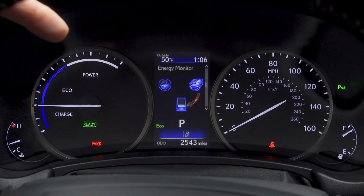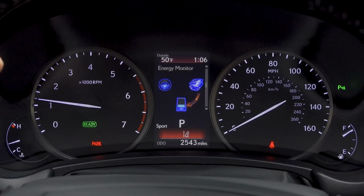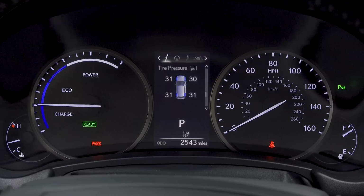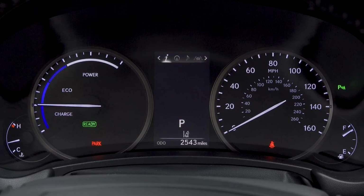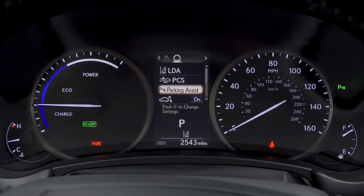The instrument cluster features 2 large dials. Over here on the left, we have a power, eco, and charge gauge that also changes to a tachometer if you're in sport mode. And then we have that large speedometer over there on the right. In between everything, we have a color multifunction display that gives us our typical trip computer readouts, status of the active safety systems. We also have audio system information, and of course the ability to adjust certain vehicle settings like the way those safety systems behave.